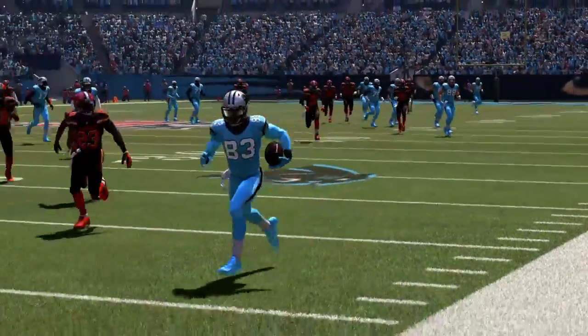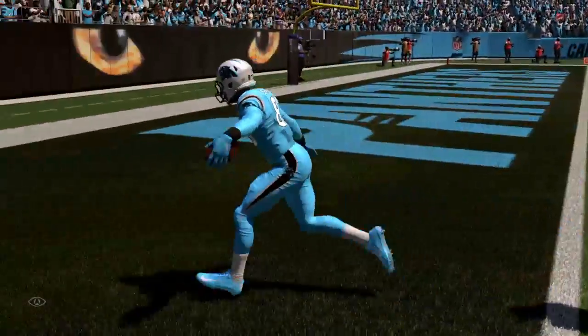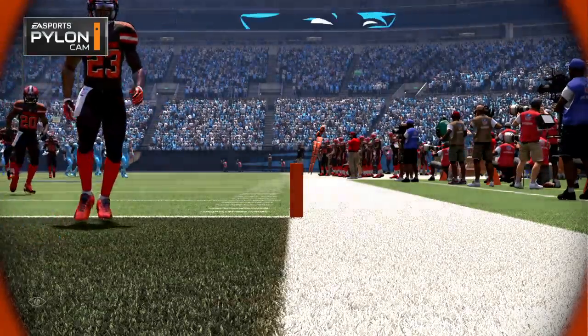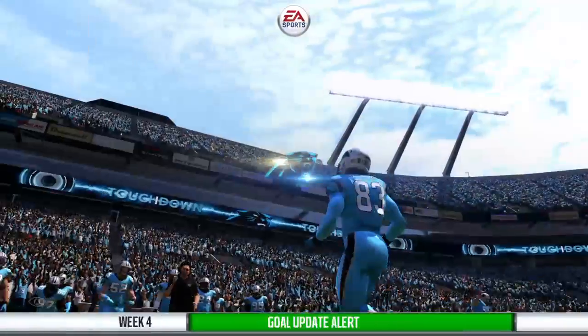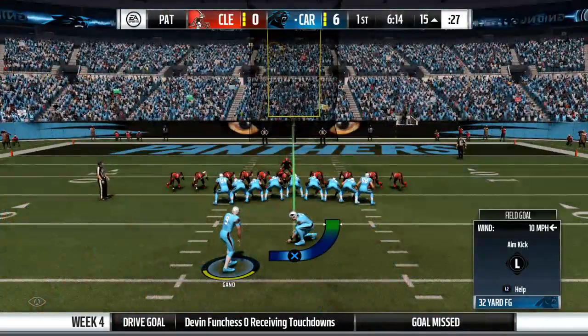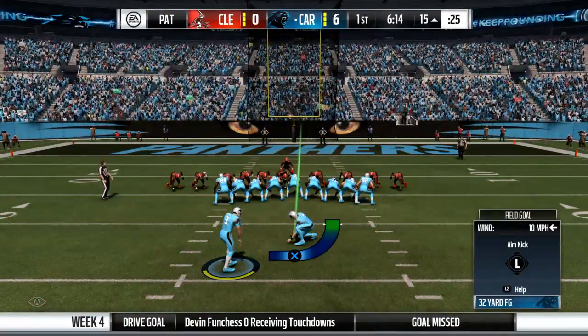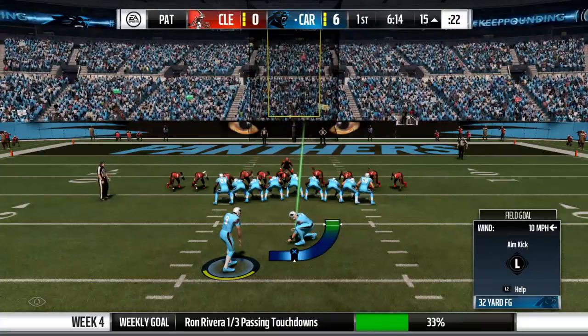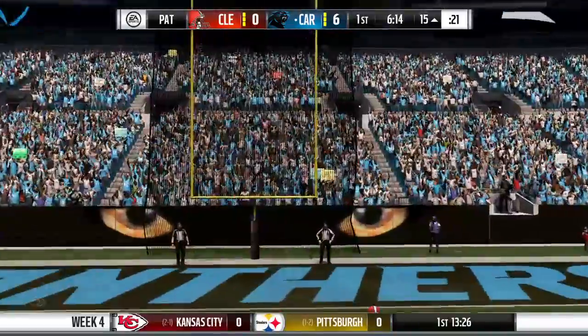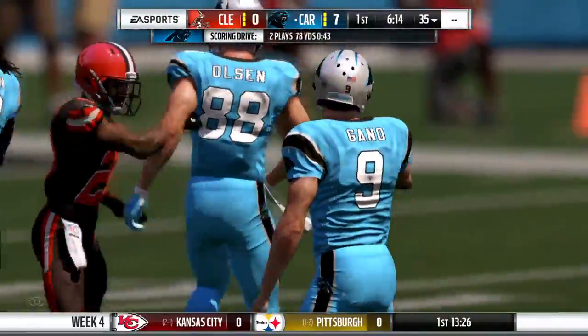It usually involves a little bit of an extra move, doesn't it? You've got to get him thinking that you're moving to the middle of the field and you're breaking away to that corner. Boy, that was well executed. Graham Gano on for the extra point. And this will be good to give the Panthers a 7-0 lead.